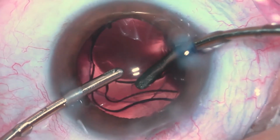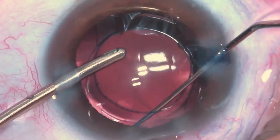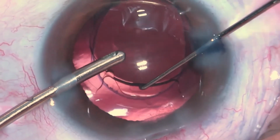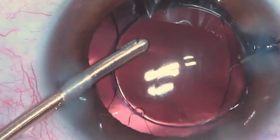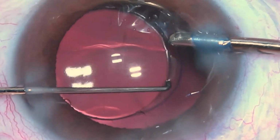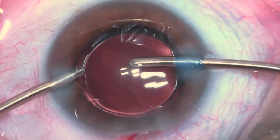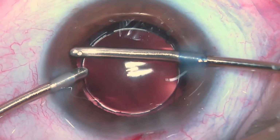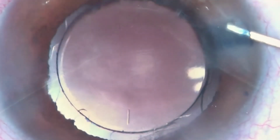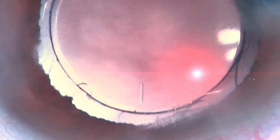The capsulotomy edge is very firm due to the collagen phase change caused by the laser. The microhaptic at 12 o'clock was clipped on the capsule. Now the smaller microhaptics at 3 and 9 o'clock are being clipped too. The IOL optic is perfectly fixed into the capsular opening. This way, reliable IOL centration, which prevents the IOL rotation, was achieved.